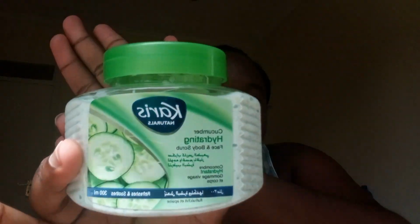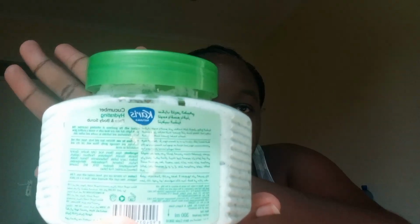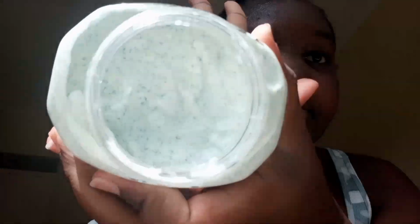This is what I'm using from Caris Naturals, and this is how it looks from the back. I don't know if it's focusing. Yeah, so this is how it looks from the inside, and I'm going to apply it on my face. My face is supposed to be damp. Yeah, I've just remembered that right now. So let me go and wet my face just a little bit, then I come and apply it. Yeah, so it's wet enough.